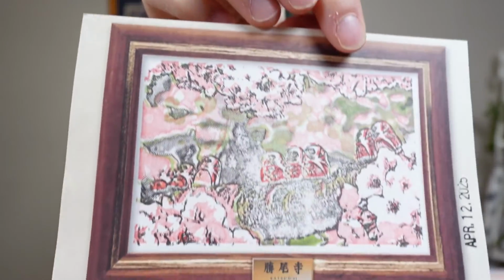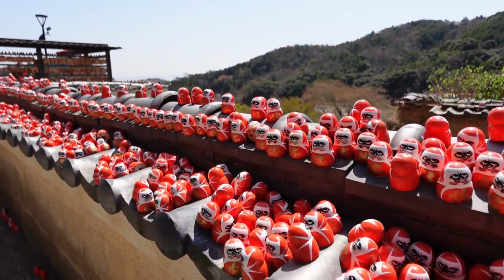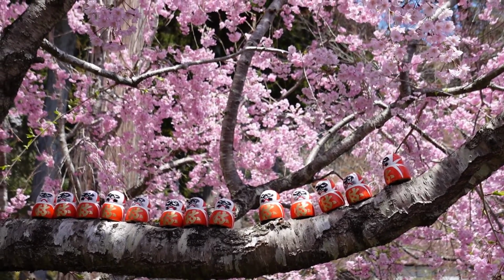And I also got this at the same place where I got this card. As you can see, they're in that. But yeah, there's thousands of these all over the place at that temple. You can watch that video if you want. Amazing. One of the best temples I went to, I think.